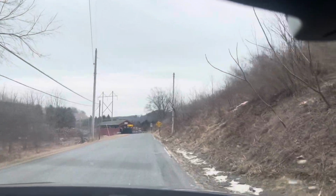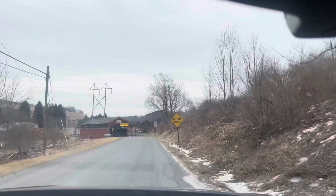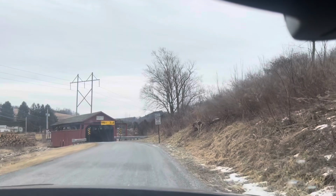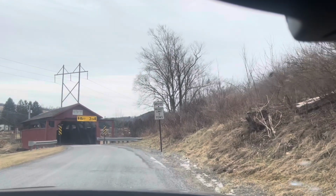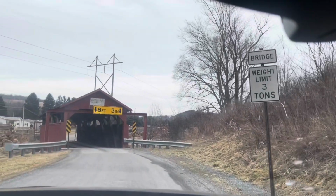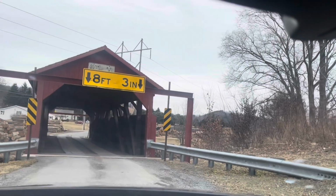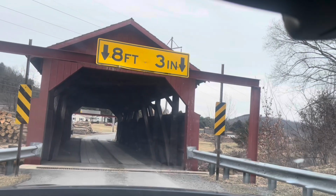Alright, I'll see if I can park here. Now this is not exactly the most picturesque covered bridge or the idyllic covered bridge area that we often associate with covered bridges. As you can see, it's actually next to a lumber mill. So it's a very heavily used covered bridge. Most covered bridges are barely used these days, but this one is used, and it has a height clearance of 8 feet 3 inches.